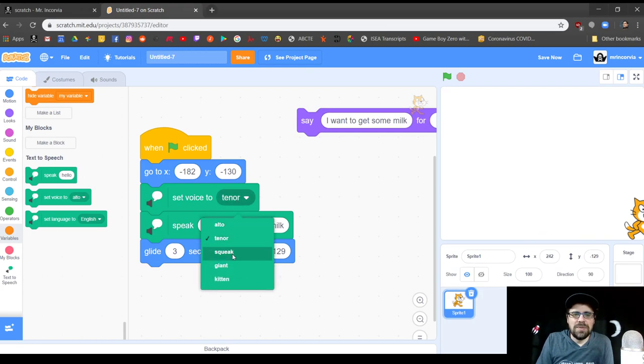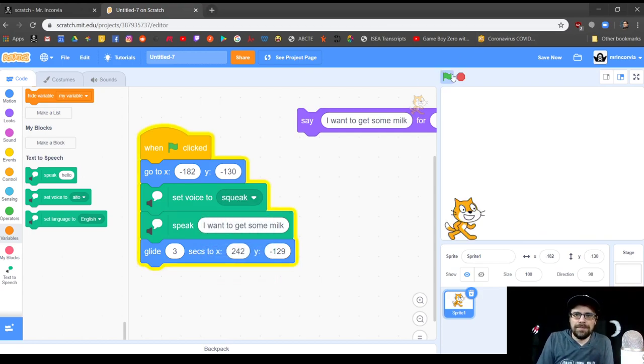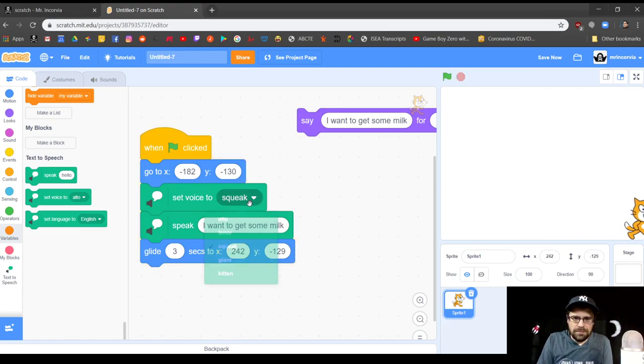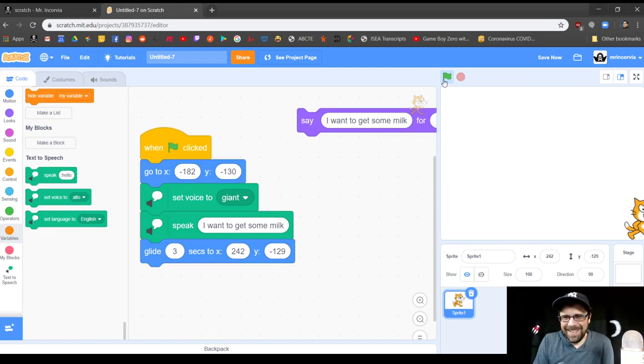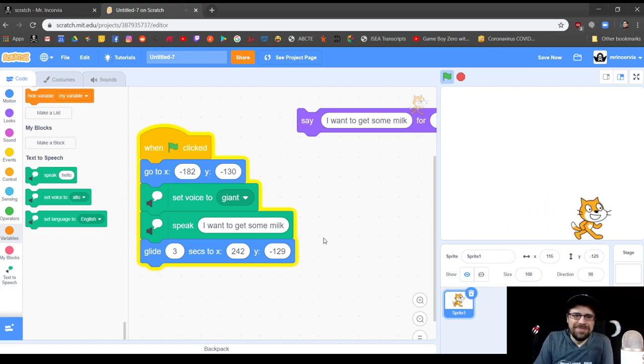Let's try the next one. Squeak. I want to get some milk. Oh my goodness. That's like a little kid. Giant. I want to get some milk. I want to hear that one again. I want to get some milk. That's like if you had a really, really big cat.